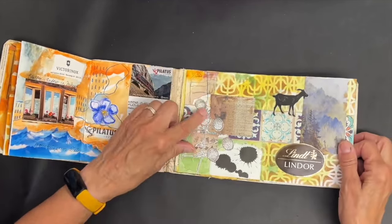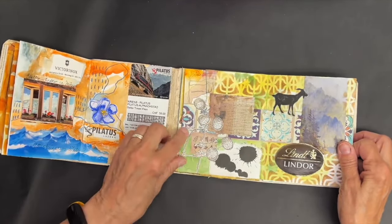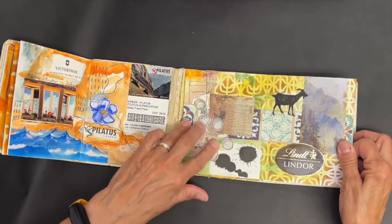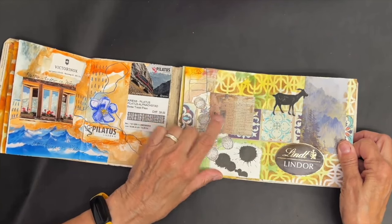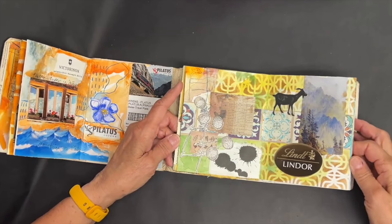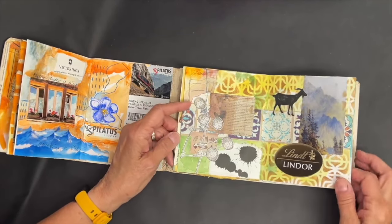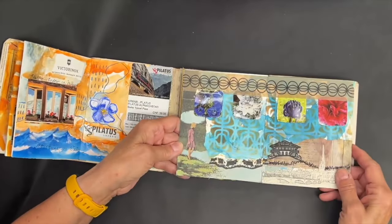And these I did some fussy cutting of, these little thistle plants, because they reminded me of Switzerland. These are some parts from a placemat that was at our plate one morning for breakfast. Naturally, we all put it in our book because that's how we are. And the next page, more.